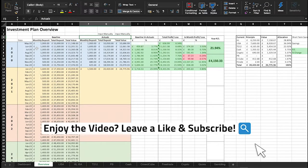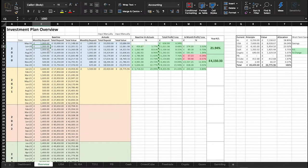For example, in June 2020, I baselined to deposit £1,000, but I actually deposited £1,600. I remember this month because I think that was the month I got a tax rebate, so I had a lot more money and deposited more than I predicted. Then it shows how much I'm ahead of my baseline, my forecasts. Back in June I was about £500 ahead. Currently in January 2021 I am £5,500 ahead.